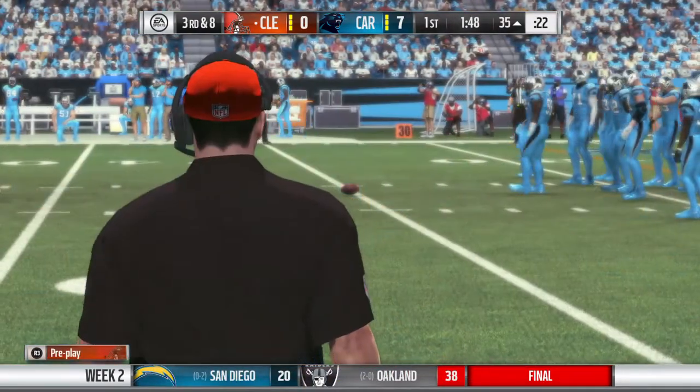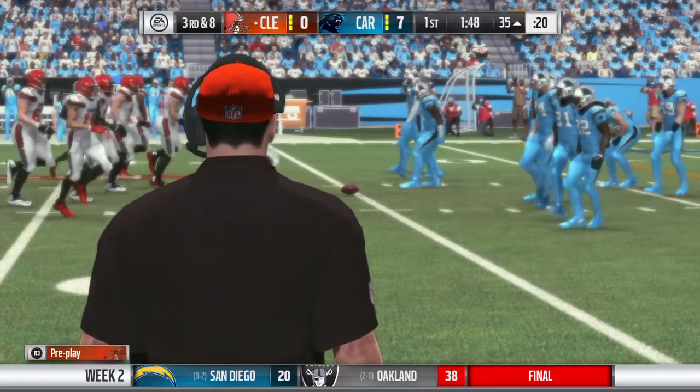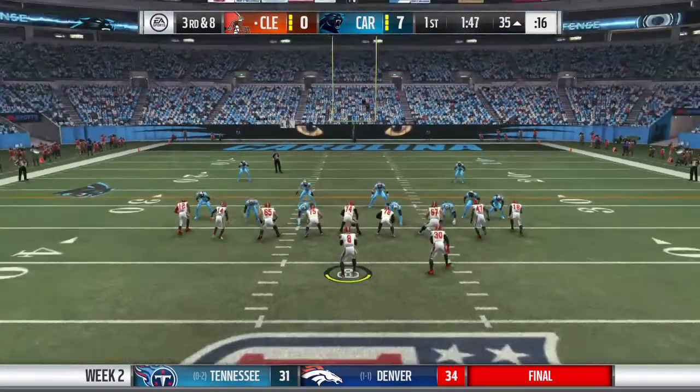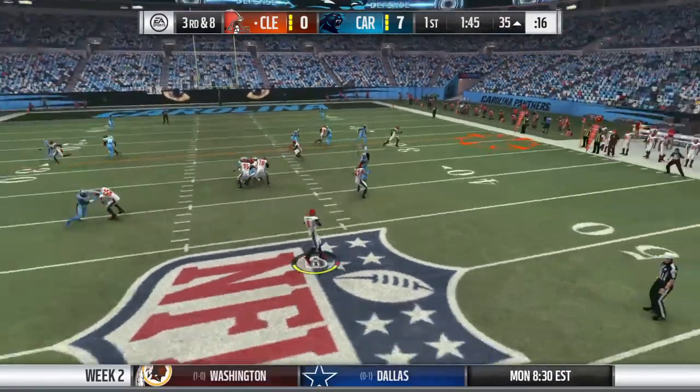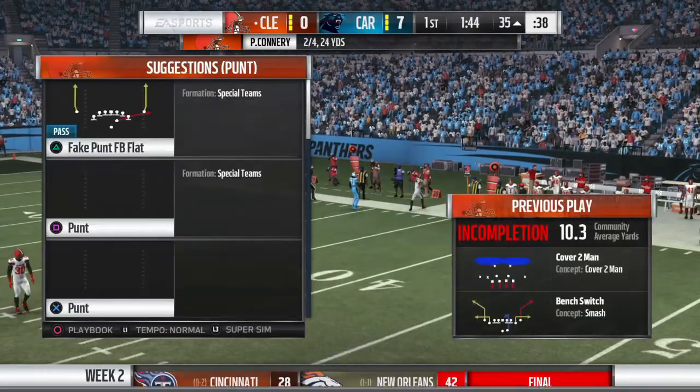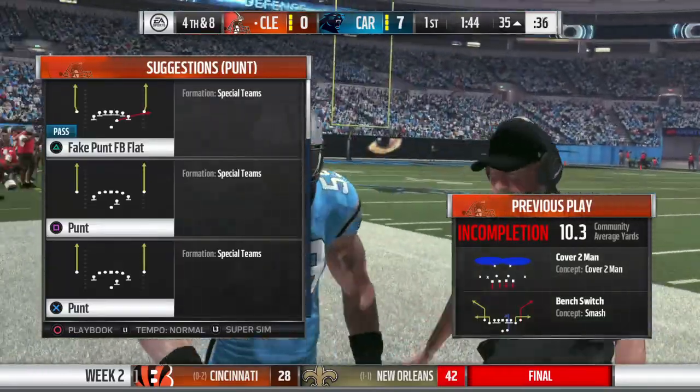So 3rd down, they need to get to the 28 for a first. Out of the gun, they'll look to throw. Hard throw, incomplete. Trey Burton, the one he was looking for. And it's 4th down.